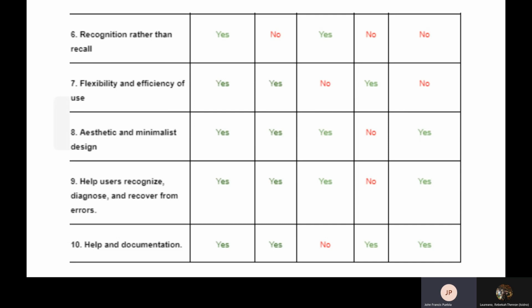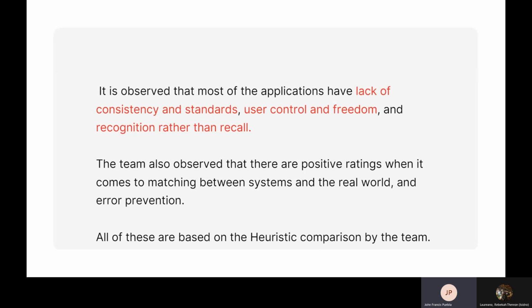The applications that we compared are minimalist, any.do, notepad, sticky note, and the other application. So to summarize all of the 5 comparisons using the heuristic evaluation, the team observed that there is a lack of consistency in standards, user control and freedom, and recognition rather than recall. But on a good note, the team also observed that there are positive ratings when it comes to match between system and the real world, and error prevention. All of these are based on the heuristic comparison by the team.